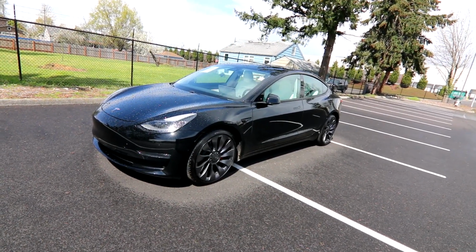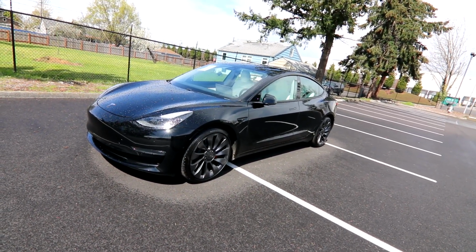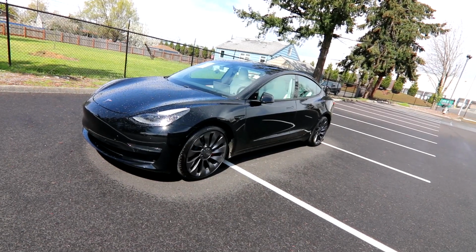So that's why they call the Model 3 a category killer, because it dominates pretty much in every category it competes with: performance, efficiency, over-the-air updates, technology, and safety. I'm sure there are others that I'm not covering as well, but you get the idea.